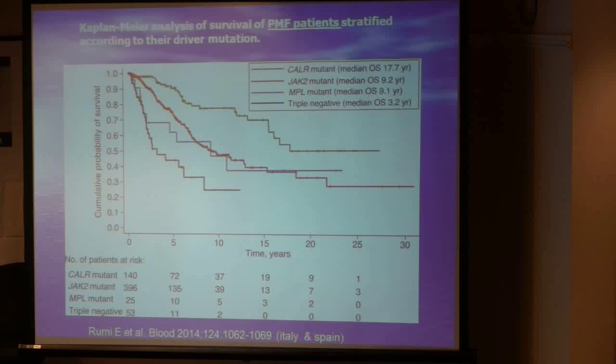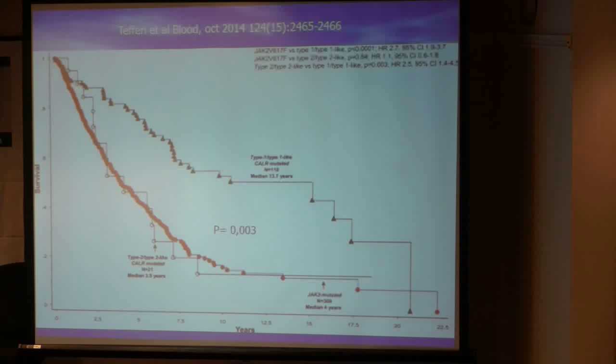So you have the numbers here on this slide. Then, if we look inside the calreticulin gene, I told you about the 2 main mutations, and we can see that for survival, the 2 main mutations do not have the same prognosis, because this is the survival curve for type 1, and the survival curve for type 2 is the same as for JAK2 mutation patients.